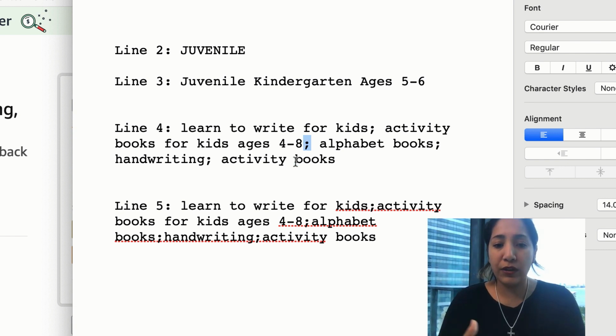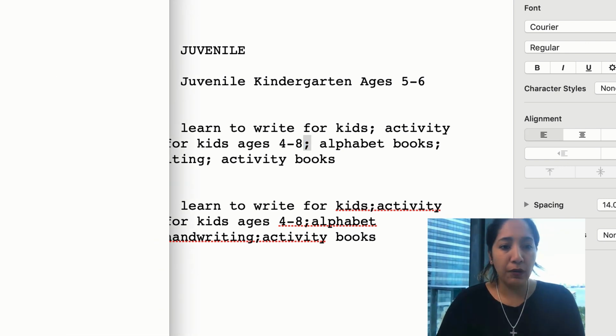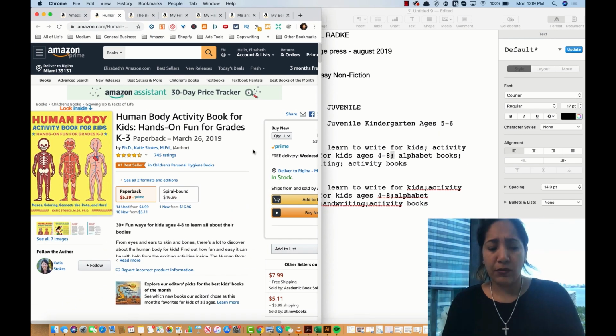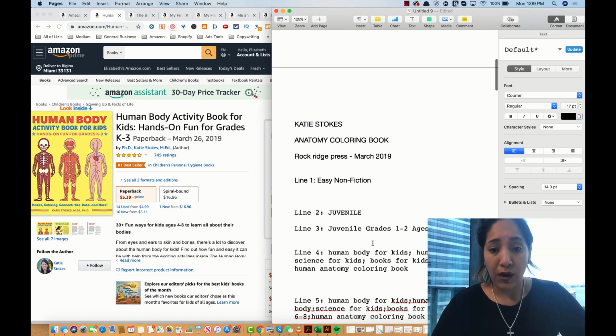So again, here's what you can tell from Crystal Radke's book is the way that all of them are going to be done because they're all done by Rockridge Press. Let's go on to victim number 2 or book number 2. This is a human body activity book, which is some kind of coloring book for kids. Again, this is done by good old Rockridge Press.